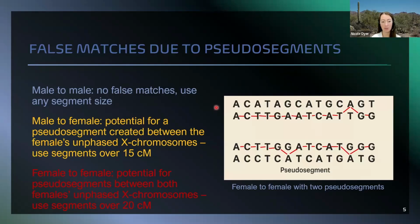And phasing just means they separate the two nucleotides at each SNP into maternal and paternal. Otherwise, they don't know which one is maternal and paternal, so the algorithm can just go back and forth to whichever one matches another person's segment and then figure that out.